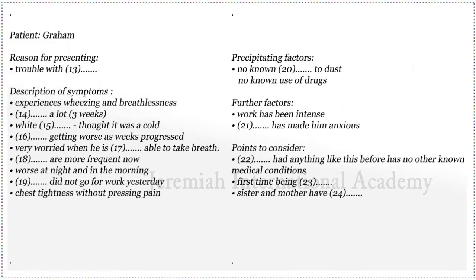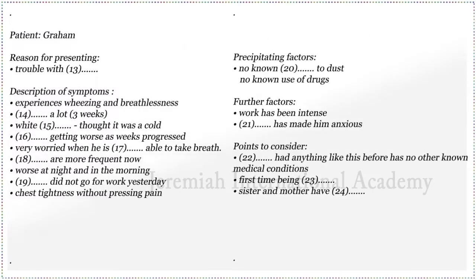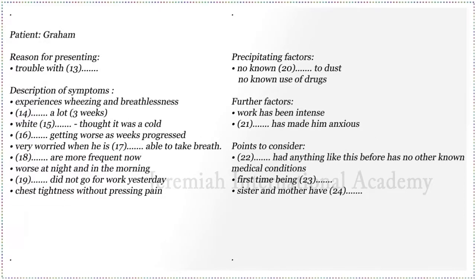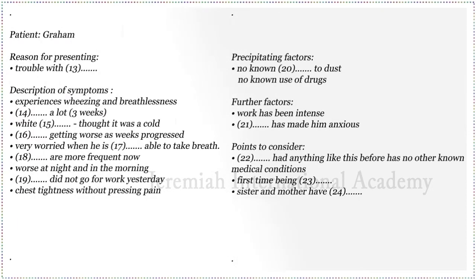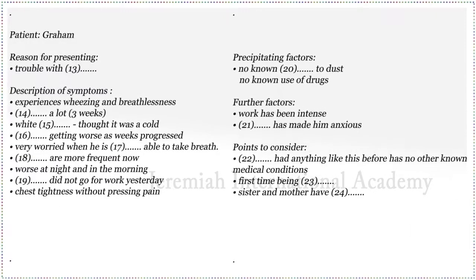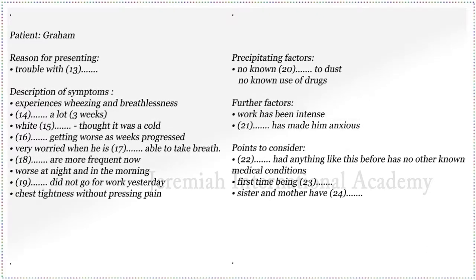Are you aware of anything that triggers the attacks? Like what? Well, dust, feathers, new carpets? No, I can't really say I am. Okay. Have you had any infections recently, like flu or sore throat or chest infection? No, not for a long time, except this. And what about medications? Are you taking anything? No. No aspirin? No. Are you doing any exercise? Jogging, for instance? No. What about pets? Do you have pets at home? No. But my neighbours have a cat, but I don't see it that much.